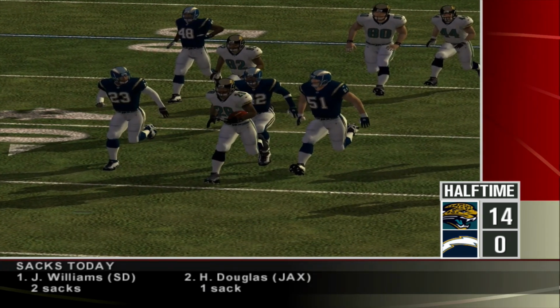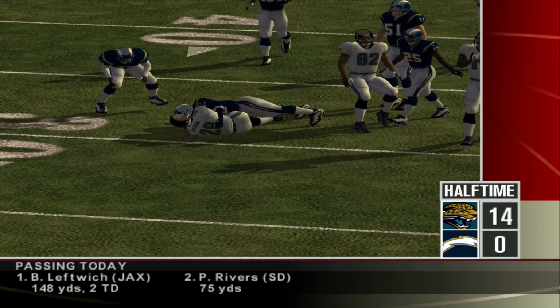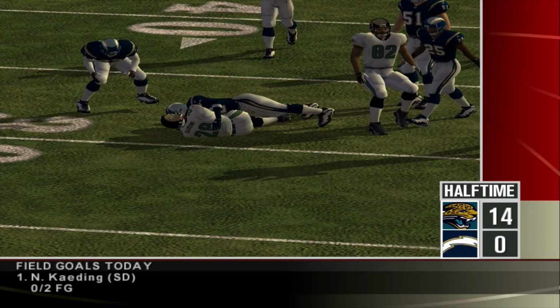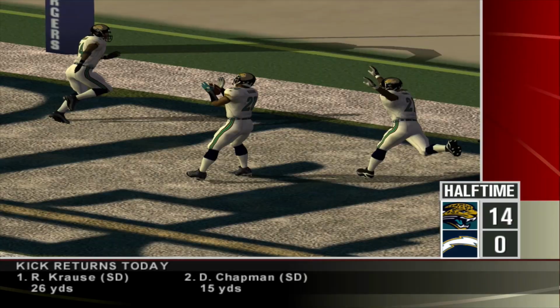We'll start this one off late in the first quarter. Fred Taylor would make the first guy miss. Then he'd rip off a chunk of yardage here. A 28-yard play that set up a Jaguar touchdown. The Jaguars get the first points of the game and go up by 7.